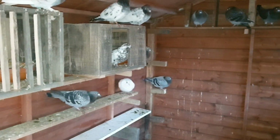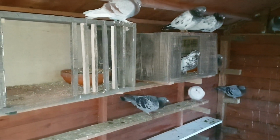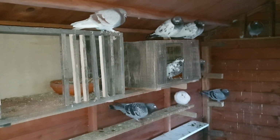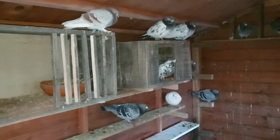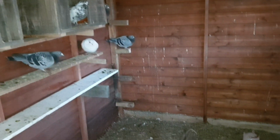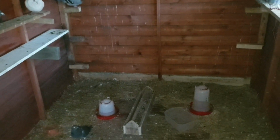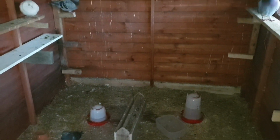So the roller pigeon, as you can just see him on the nest box, I will be doing a separate video and explaining to you guys. So the drinkers, as can be seen on the floor, again, they're not ideal for this loft, so I will replace them soon.